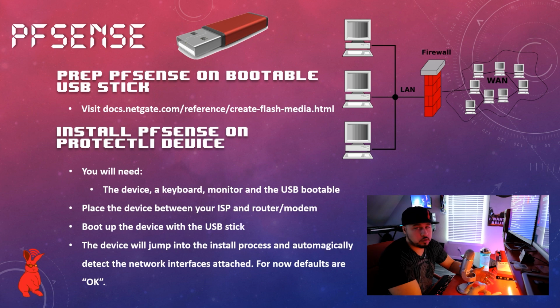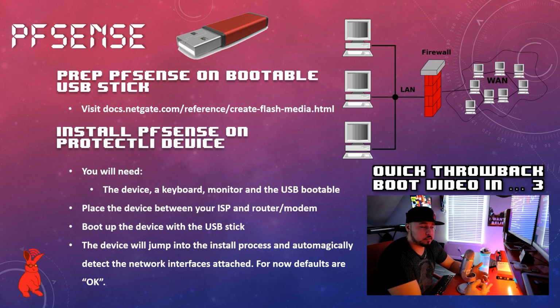Your device will come with at least a WAN port and a LAN port. The WAN port obviously is for going out into the internet, and the LAN is for coming in to your network. The way I did it, I connected those ports and then I booted into it. It went through the boot process and asked me a few really easy questions.